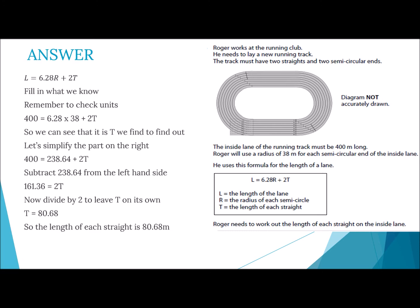We can't do anything with the 2t yet. I'm going to move that 238 over. That's the addition bit. So we're now going backwards in our BODMAS when we're moving things. We're going to move any adding and subtracting first. So we're going to subtract that from the left-hand side. So we're going to do 400 take away 238.64, and that gives us 161.36. So that's now equal to 2t. We need the t on its own, so we need to divide by 2 because the 2 is multiplied by t. We divide by 2 on the left to move the 2 over, or halving the 161, which leaves us with 80.68. So we know the value of t is 80.68.